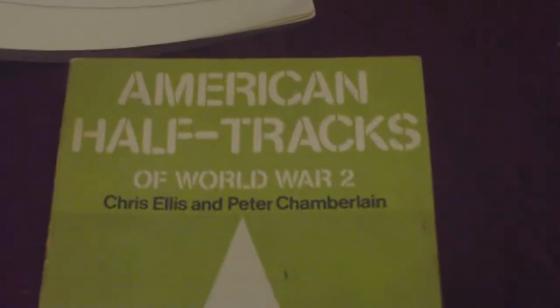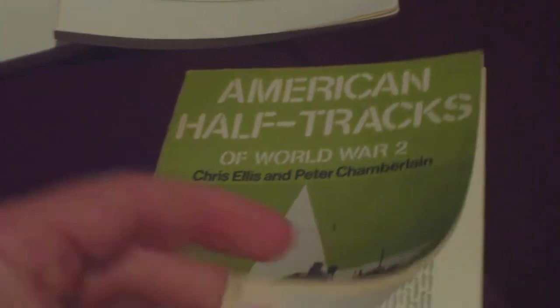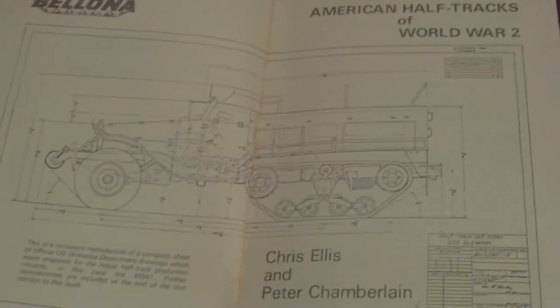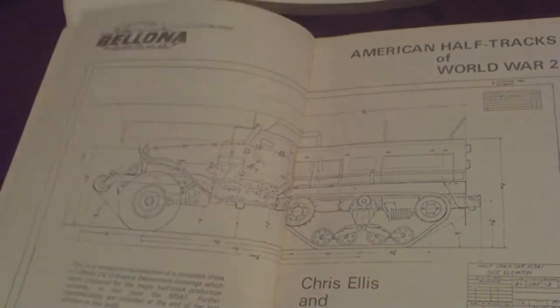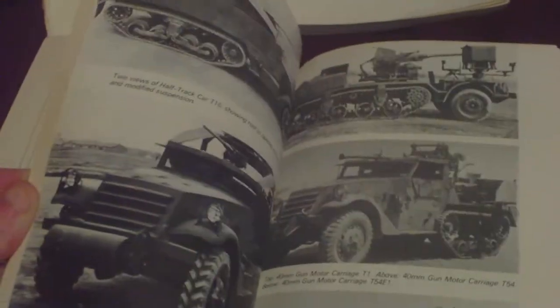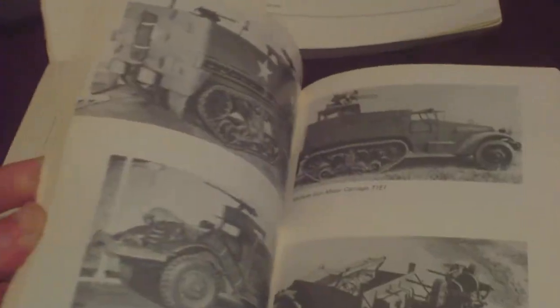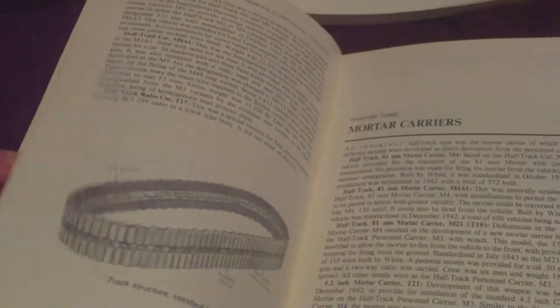Another publication, American Half Tracks of World War II by Chris Ellis and Peter Chamberlain. This is one of those Bologna prints that came out in the 1970s. It's a series of magazines originally, consisting of 1/48 or 1/76 plans available to modellers in the 70s. But this one's like a compilation. It's got all the variations. It goes up to the Arab-Israeli Six-Day War. So there's World War II items plus some post-war modifications in there. Quite a lot of exploded diagrams. And again, that was £2.50.